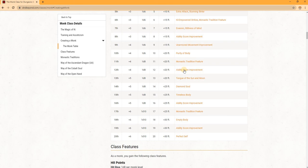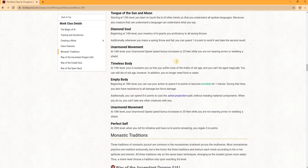At 12th level, you get an ability score improvement. At 13th level, you get Tongue of the Sun and Moon. Starting at 13th level, you learn to touch the ki of other minds so that you understand all spoken languages. Moreover, any creature that can understand language can understand what you say.